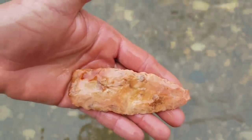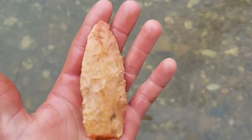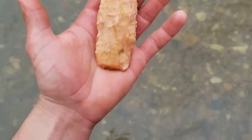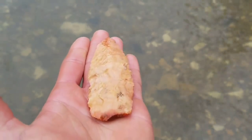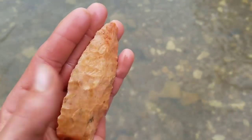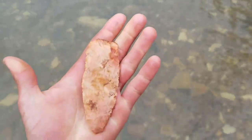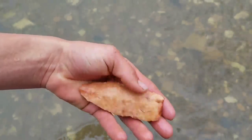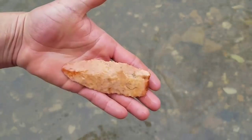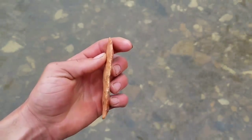Oh man, the color in this creek is unreal. Awesome. That is a hog. That's over 4 inches. It's got some nice flaking to it too, really. Huh. I wonder what it is. It's a hog. Alright, I'm gonna keep on going. Thin, super thin.